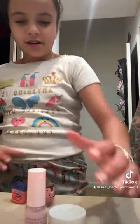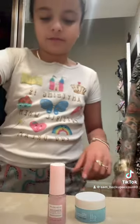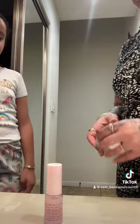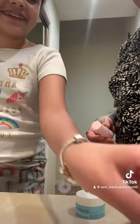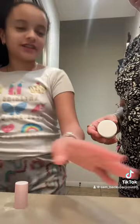Alright, wait, no. Okay, so we either have Glow Recipe Mini or the Elf Face Cream. Which one? This one's hard. Another hydration cream. You already used the booster. So I'll go with this one. You use this one. I didn't use the booster. This is a booster. Yeah, but I didn't use that. I thought you said you use this all the time. I know, but you picked this. I know, but I'm picking this because this says boost hydration. Okay. It does the same thing as this. All right. You use that.